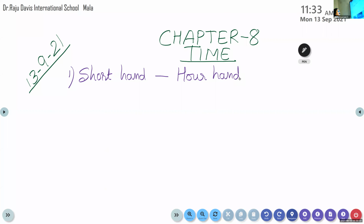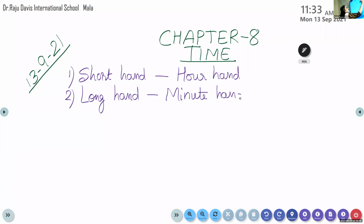When you write the time, the first number is for the hour hand. Second one, long hand. The long hand is called the minute hand. Third point, 1 hour. It will become 1 hour when the long needle moves 60 lines, when it crosses 60 lines.